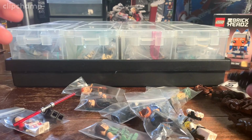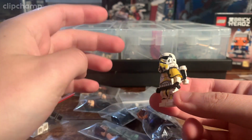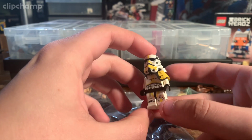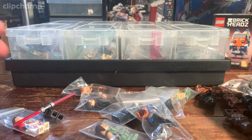Move those over, and then for some of the other figures, he wanted the little incinerator trooper, right? No, the mortar trooper. This is a really cool figure. I don't know, just the yellow markings. I really like that yellow pauldron. The backpack's pretty cool. So we got that.